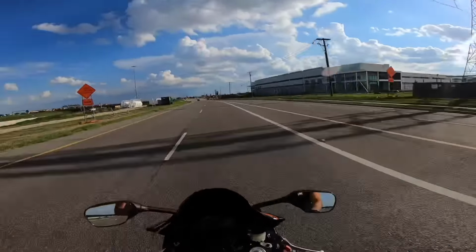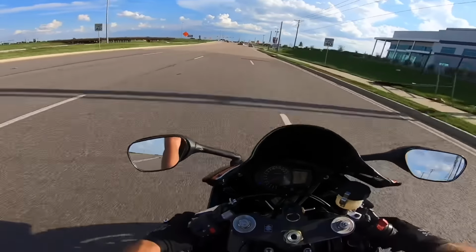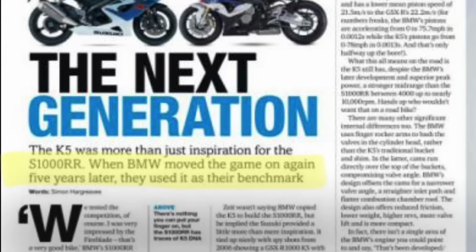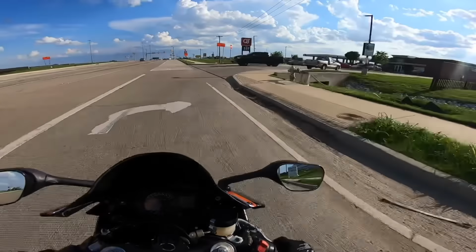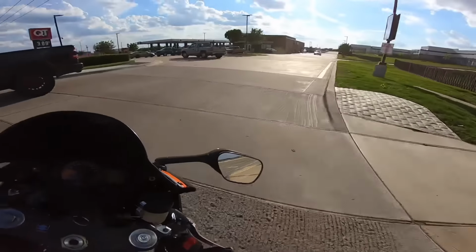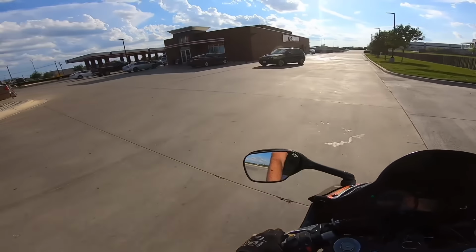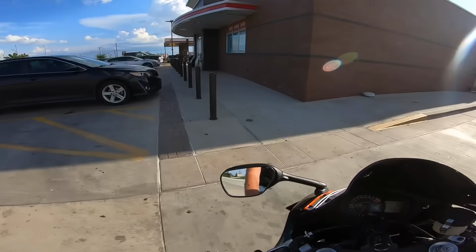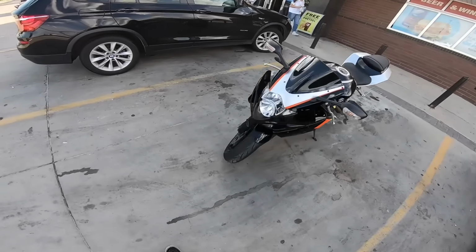Also, I don't know if I'm right in saying this, but when the BMW S1000RR was made, they took all their inspiration from this bike. If you listen to the red line, the way this motor sounds, and then go listen to a Beamer, they almost sound the same too. They have a real similar tone. So they took a lot of inspiration from this bike and made their S1000RR. Anyway, I hope y'all are excited for 1000 content.